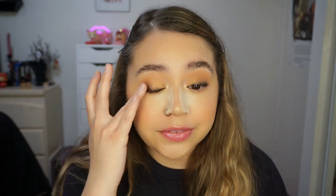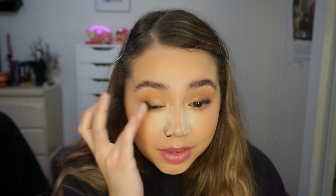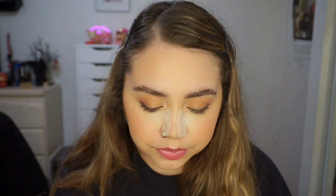You could obviously use a brush to smudge out your eyeliner or whatever if you're doing this. The emo in me just still uses my fingers to do this. So that actually smudges out really nicely, and I like that. I like that eyeliner. And I feel like right now it's set and I don't feel like it's gonna move or anything. So let me try this mascara out.